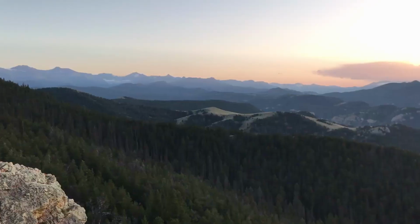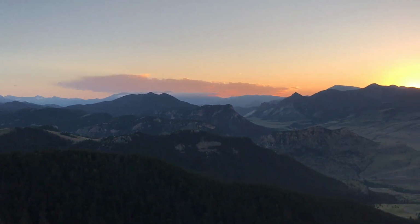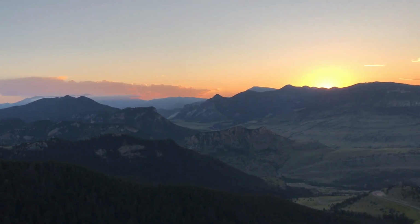I am currently driving the most scenic road I have ever been on. This is the Beartooth Highway, and it's amazing.